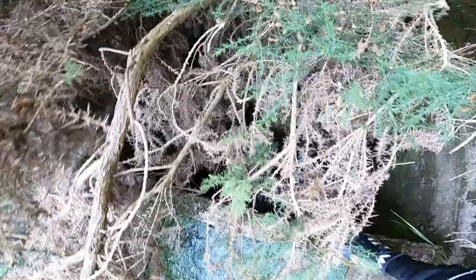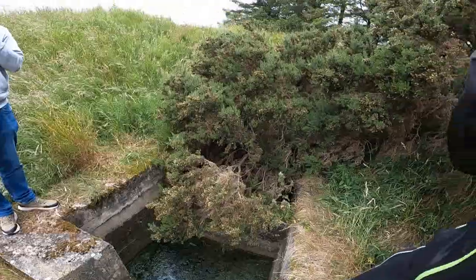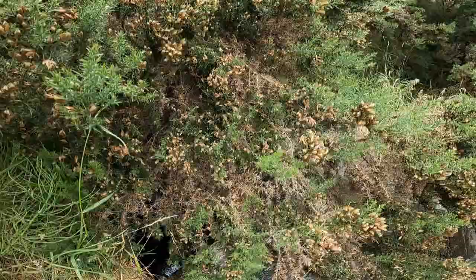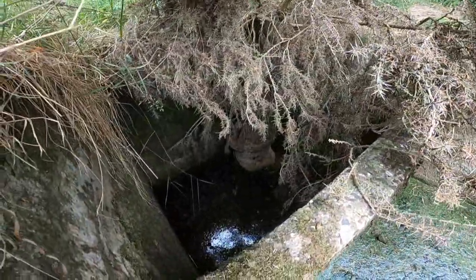Oh, it's stinking here. Yeah. Stagnant water, man. Absolutely stinking. I don't even know if that came out on the camera. Ken, did you not see the pipe from this side? This is crazy, folks. I'm getting the footage. Look, the pipe comes out the middle there.